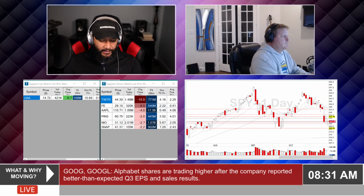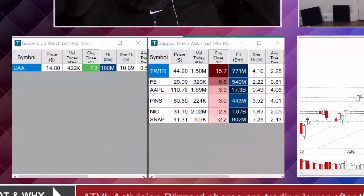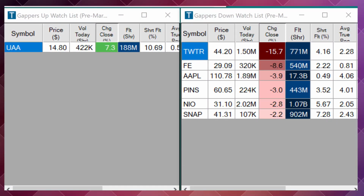Guys, let's get into it. Let's look at what we had yesterday. First, here's our gappers list right now. Only Under Armour. Is that the correct one? I know there's two of them. Is this the one that gets the volume? UA and UAA, and I have not looked at the volume on UA. Yeah, you got the right one. That's right, 422, and they're not far off today. Actually, UA's got 303,000 traded. So we'll see what's going on there.